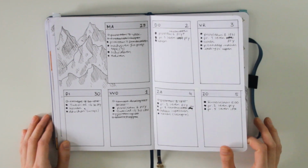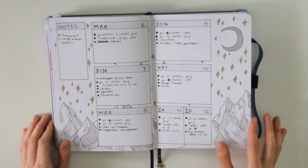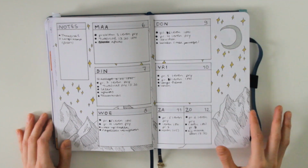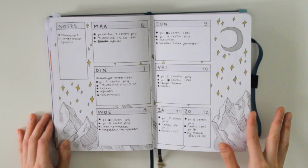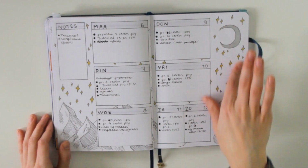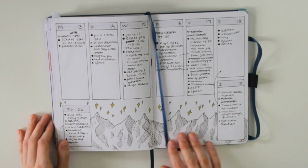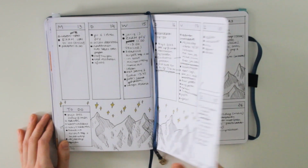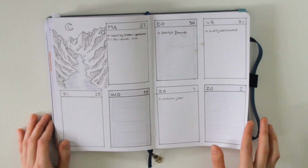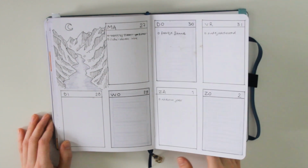And so I also did 2-page weekly spreads because I had the space for it. And like I said, December is a busy month, so I wanted to give myself enough space to plan ahead. As you can see, or maybe you didn't see the December plan with me, but I added these stars later on because I thought it was just a little bit too empty. So yeah, this is still empty because, well, we're not at this time of the year yet.